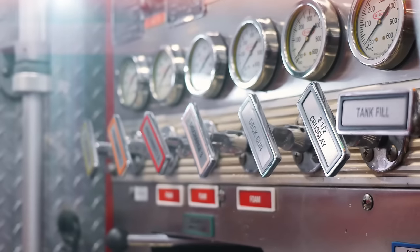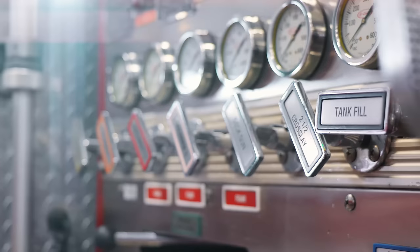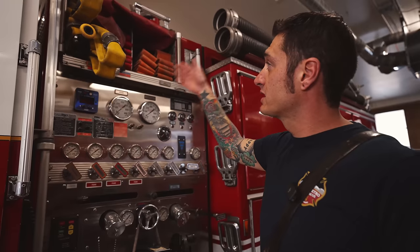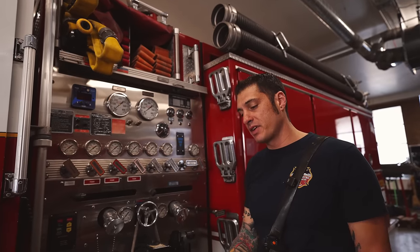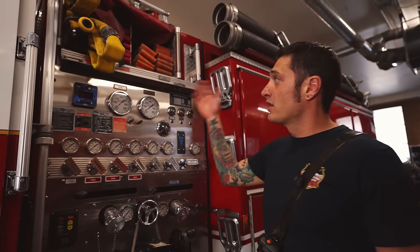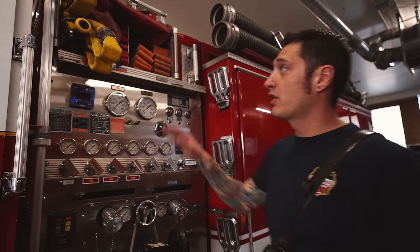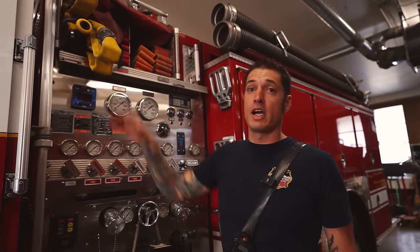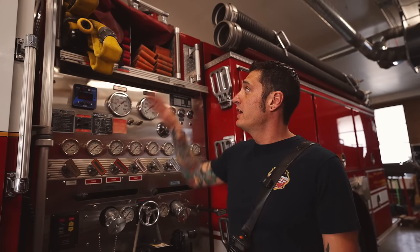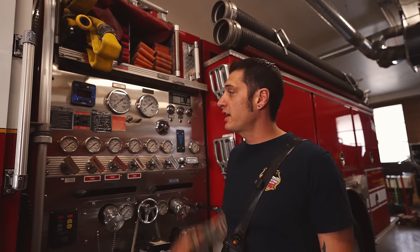So here's our pump panel. And our hose complement is very similar to the hose complement that's on our front line, except for our trash line. The trash line in this is over on the other side, kind of in a small compartment. That's one of the big takeaways from this to our front line. But other than that, the hoses are loaded exactly the same as they are on our front line, with the yellow line coming out the driver's side and the red line and the 2.5 line coming out the passenger side.